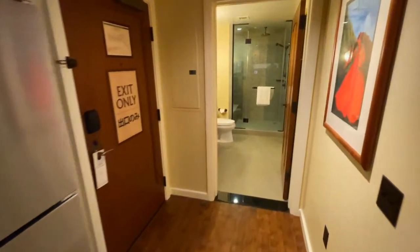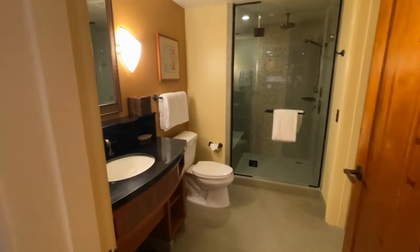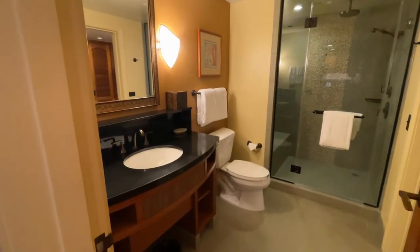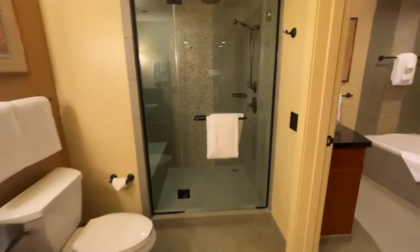Here's the main entrance to the unit. And then we head into the split bathroom off of the master bedroom. So you've got your sink and toilet and shower here.